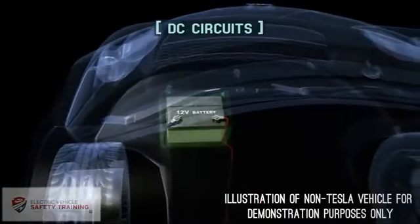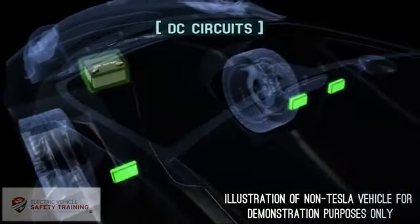DC currents are usually found in devices that are powered by batteries. In order for power to flow, there must be a continuous connection or circuit from the negative to the positive side. In this example, the electric circuit conducts current from the battery to a motor and powers the motor, then flows back to the battery. If that circuit is broken, for instance, by a switch in the path, the current will no longer flow.